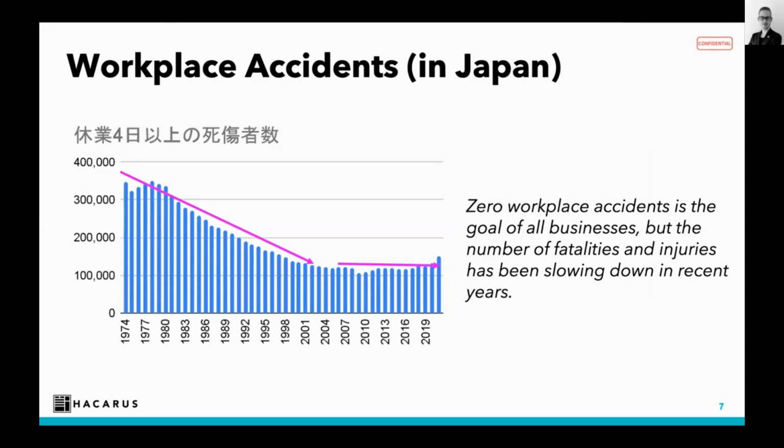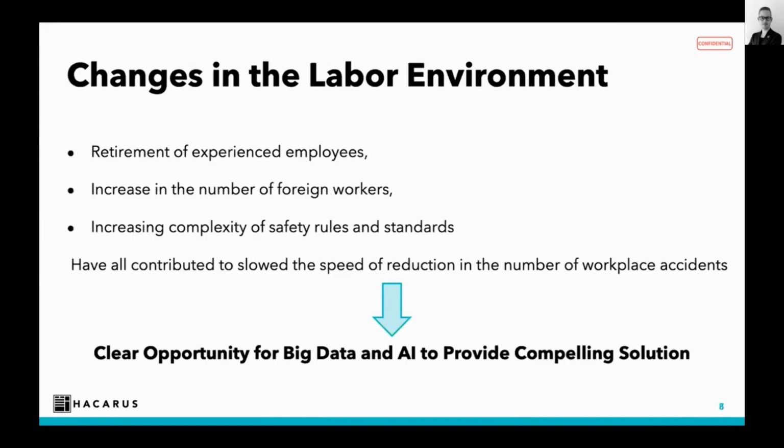And of course, the goal should be to have 0 workplace accidents, but it's something that has been slowing down or even been reversing as a trend in recent years. So why is that happening? And again, this is focused on what we learned from the Japanese market, but I think there are similarities also in Europe.